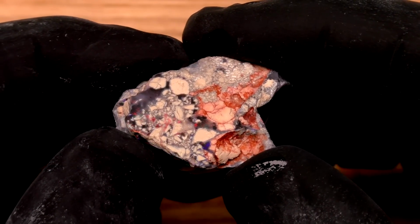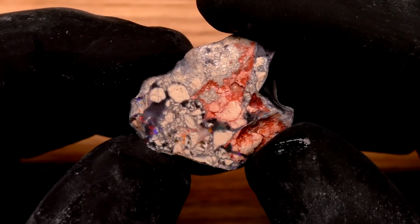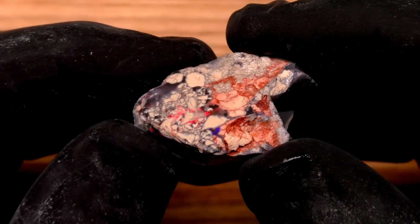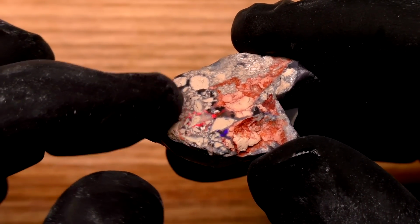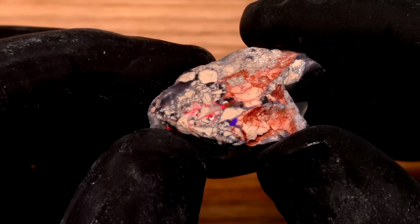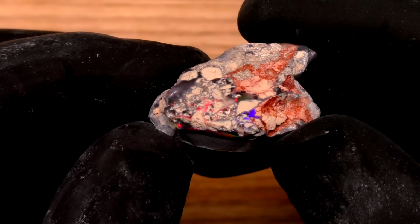Now, I've only removed a thin layer from the top, but the color is starting to show. Do you see the way the opal kind of forms what looks like a web? Well, the fingers of the web are actually seams of their own, and they may or may not ever come together. I'm going to have to get a little bit deeper.